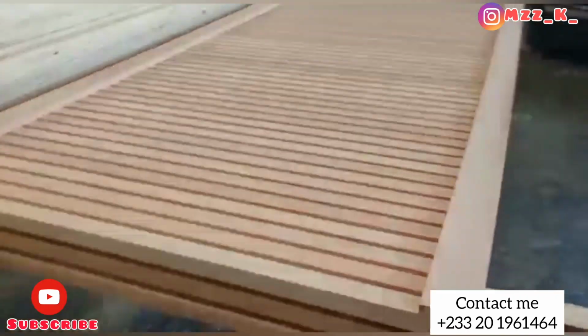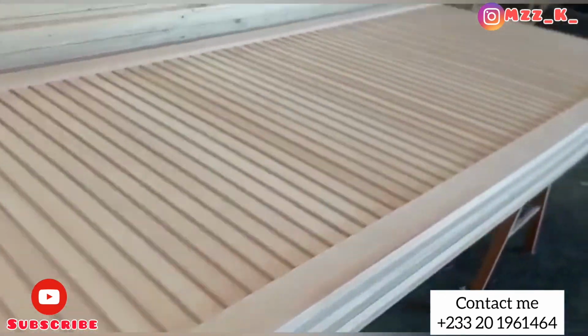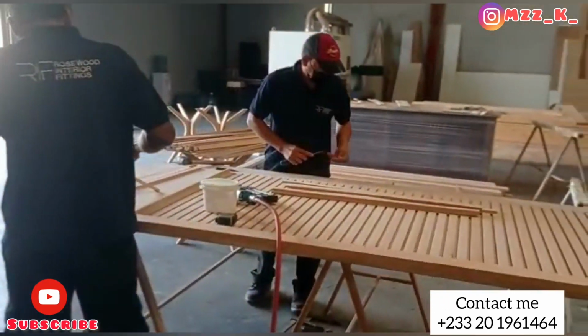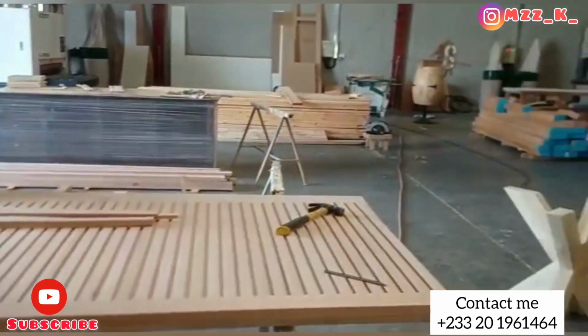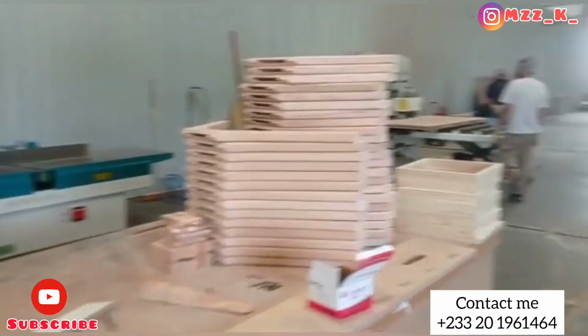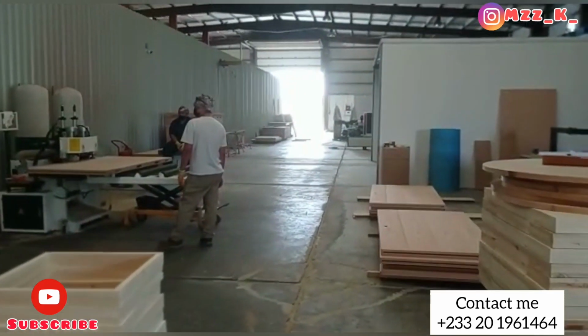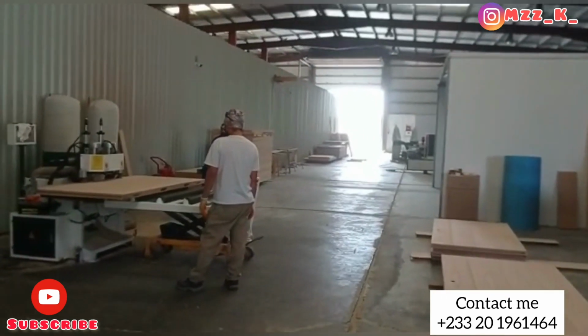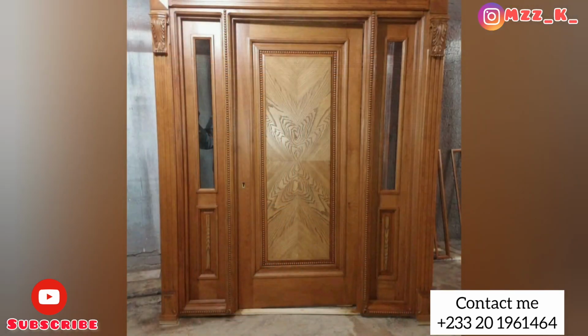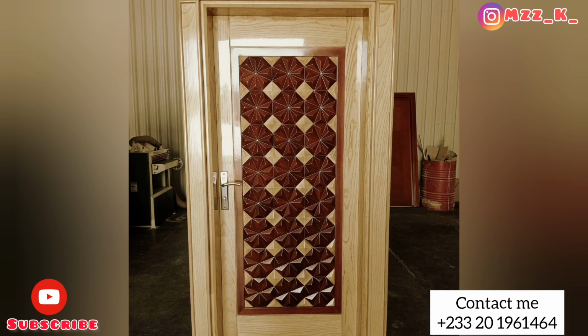They are into the production of high standard security doors, mainly fireproof doors. These are mainly done in wood. Of course, as I mentioned, they are a wood manufacturing company. But then I told them that for the Turkish doors that we bring down here, most of them are metallic, because unlike in Dubai where they don't have a lot of issues with security, you know, robbers and thieves and all that, in Ghana we do have those issues here.